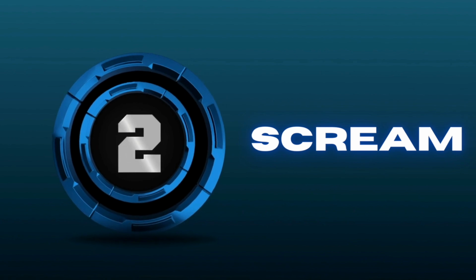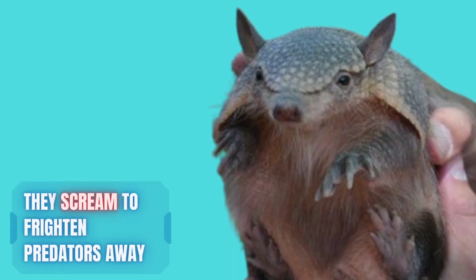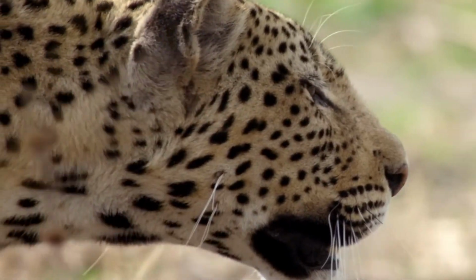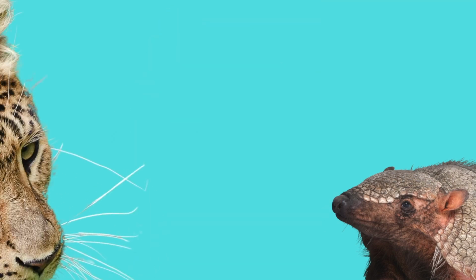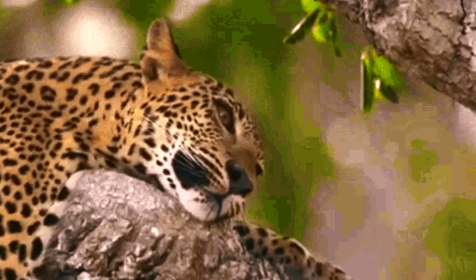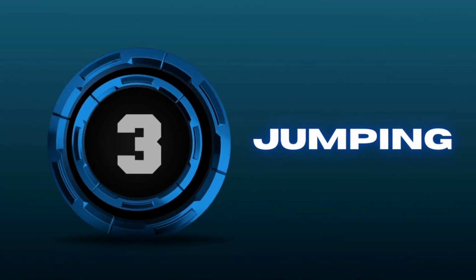Number 2, scream. The screaming hairy armadillo has more than just armor as a defense. It has a pair of screeching lungs. Anytime this species perceives a threat, it emits extremely loud, alarm-like vocalizations. I personally think it's more annoying than loud itself, which means this tactic could backfire. A predator may want to make you past tense faster if it means it can get that sweet, sweet silence quicker. But hey, I'm not an armadillo. Apparently it works.